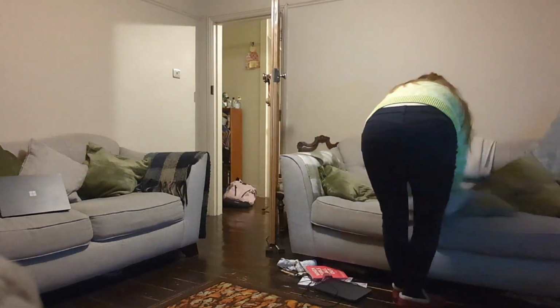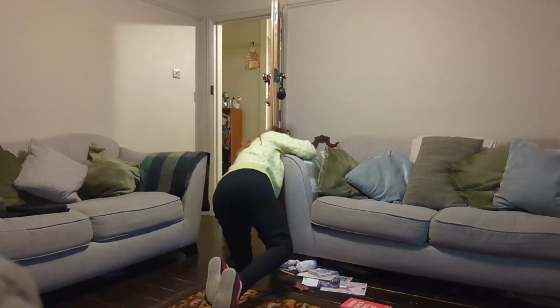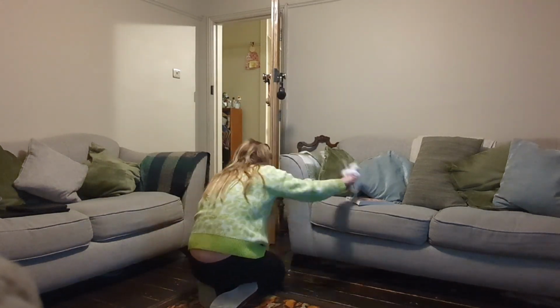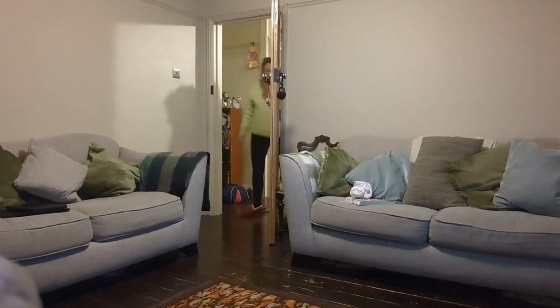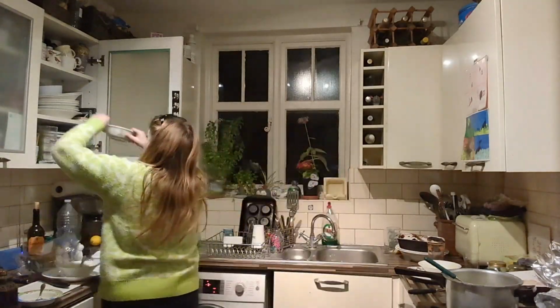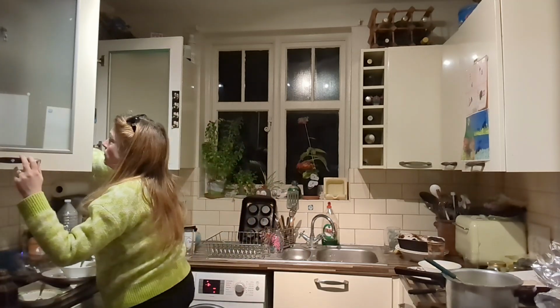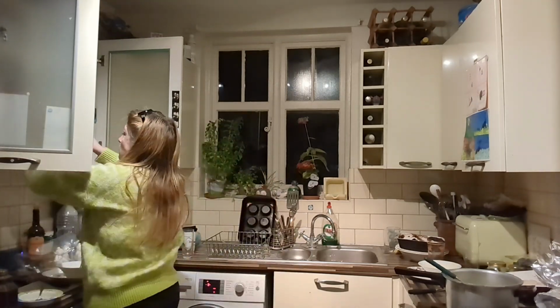Then I wanted to just do the tidy up of the lounge that I always do. Try to do it from a bit of a different angle, so you can see it from this angle. Plump up the pillows and the cushions and the throws, and then tidy away the pile which always sits at my feet, always things for me to do. And then on into the kitchen.